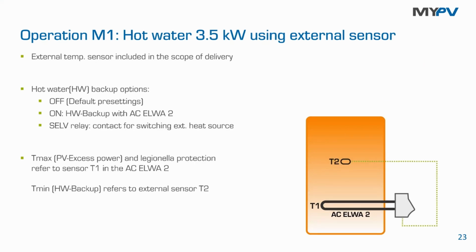Now I'm going to show you what is possible when you make use of this external sensor that comes with the device. The minimum temperature in your tank is now not connected to the sensor in the heating rod. It's now connected, depending on the sensor value, to the external sensor. Why is that? You make your solar coverage ratio even better, because now you just ensure the minimum temperature in the upper area of the tank. And this means that the bottom area remains always cold to have free storage capacities for your excessive PV power.